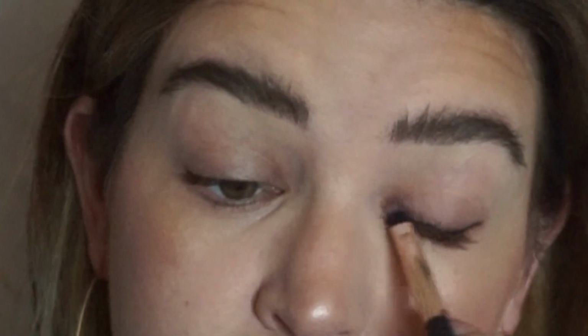Next, I'm going to take the Per On Point eyeliner. This is in Hotline. It's just like a dark brown, and I'm going to basically line my eye, but I'm literally just smudging it on the lash line. I'm gonna take this small flat shader brush. This is from Profusion. And I'm gonna smudge that out. I don't want any harsh lines, but I do want my eyes to be defined. So I'm just gonna smudge that, kind of drag it a bit.